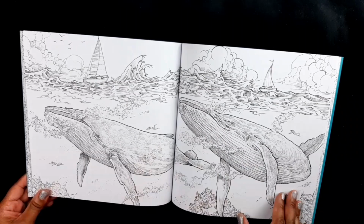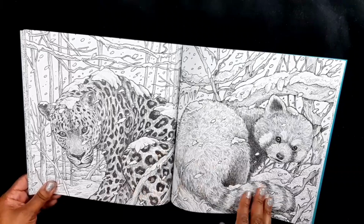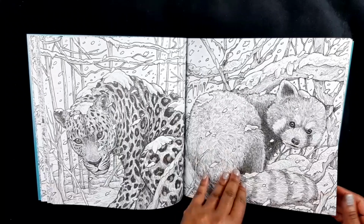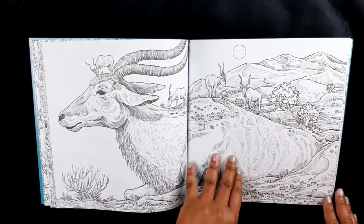Oh my goodness, guys. This is so beautiful. I love it. Look at the little deep sea divers swimming with the whales. This will be a great picture to practice on coloring snow and using your stickles and all that good stuff. I know I'm going to use my tritones a whole lot in this book because there's so much space and so many trees and wood and different things.